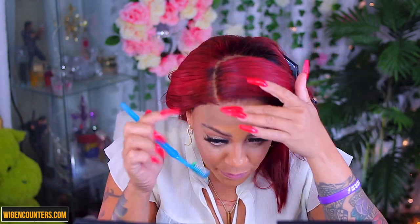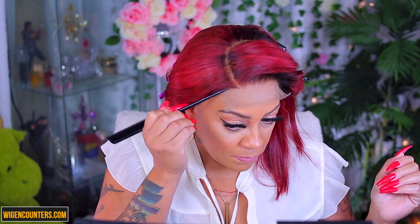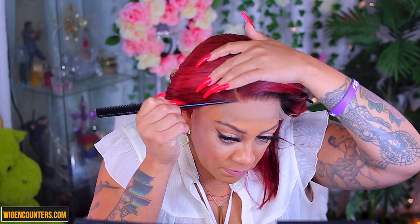All right, ladies, y'all ready? Because this is going to be super easy. It's a 4x4 lace closure, which means you don't have to adhere it all around the front of the hairline. Now, you really don't have to pluck anything. I just did that because, you know, that's just what I do. I like to do things just to please myself, which is make sure that my hairline looks super, super good.